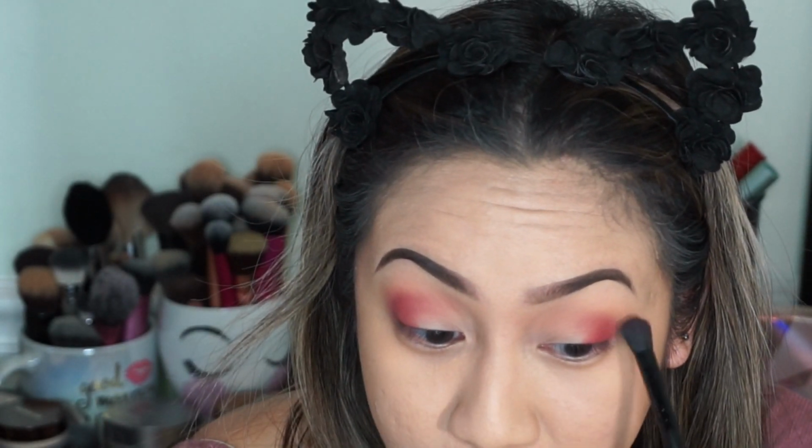The reason why is because when I did, I'm gonna go back with the original blending brush that I used and dip a little bit into that first color and just blend things out.